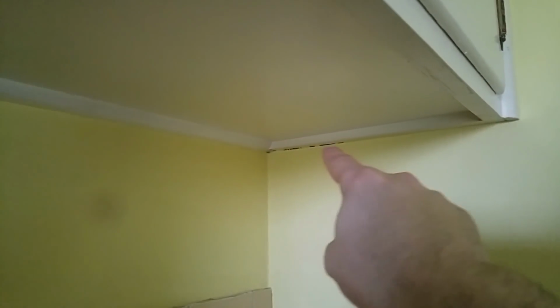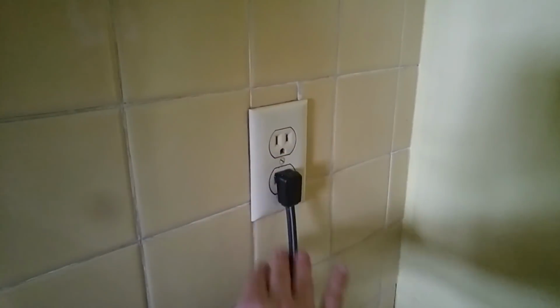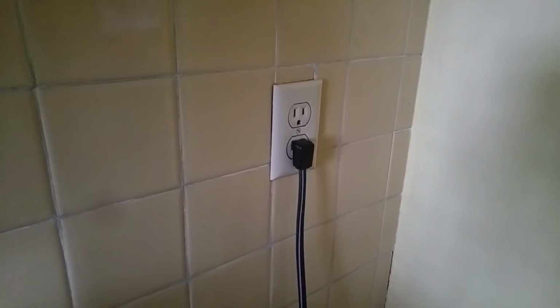So I wiped down this wall and it looks a bit better. I know you can't really tell because of the lack of light in here. But I wiped that all down up here underneath the cabinets. That's a little small opening between the bottom of the cabinet and the wall. But this has all gotten clean here. Also, I forgot to mention, you may want to make sure that you are cleaning off plugs, outlet sockets, all that, so they're free of dust and pet hair and all that stuff.